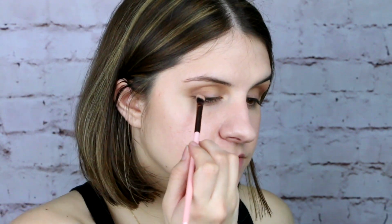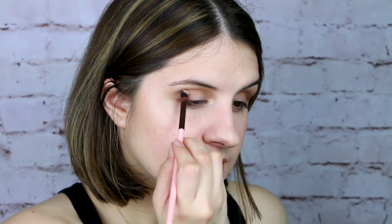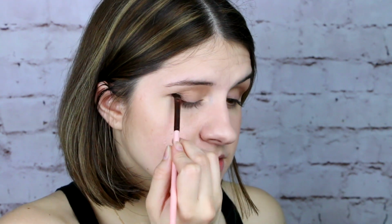Okay, and then a really awesome trick I learned is to take the blush that you used and apply it to your eye area as well. So we're just going to be taking that shader brush, dipping it into those, and then very gently starting at the outer corner and blending it to the middle. This just helps pull the entire look together.